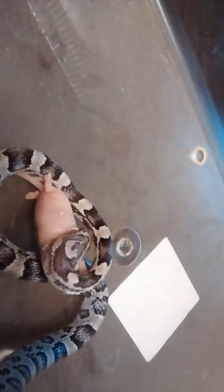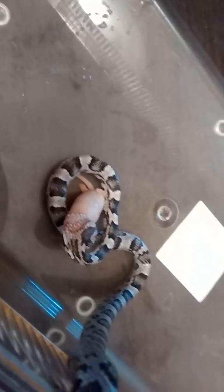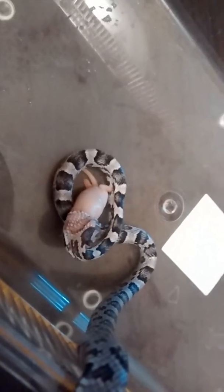I think he's struggling. This is a bigger size mouse than he's used to. He's used to eating the pinky mouse, which is significantly smaller than this one. See, his tail is sticking out. He's holding on to the side there to try to get a good grip. Good God.